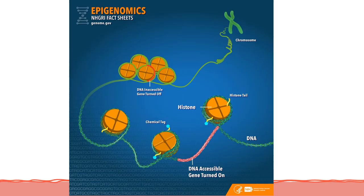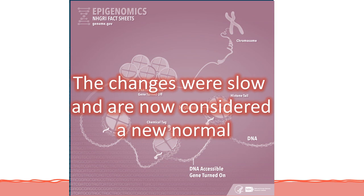And let's remember that this epigenetic thread is where all of this is coming from. Around our genes are little pegs that read our environment and what we've been eating with food, and that tells the DNA what to do next. And because the changes are so slow, right?